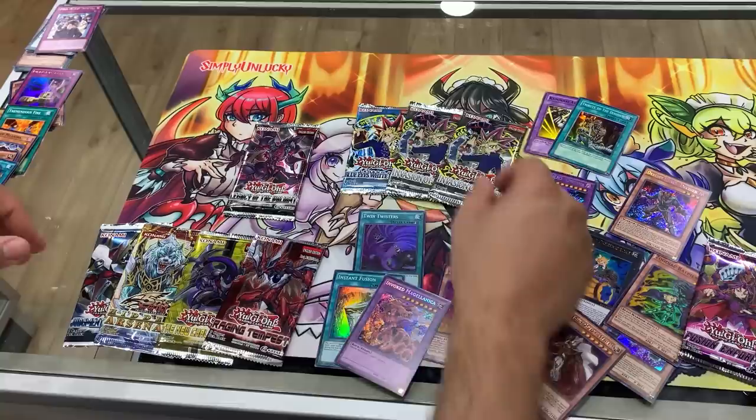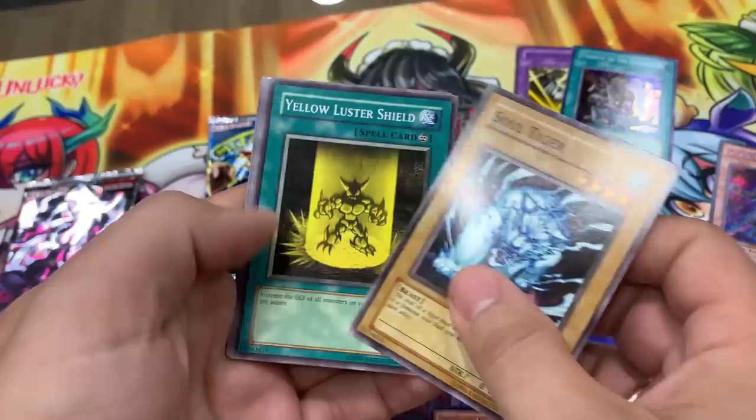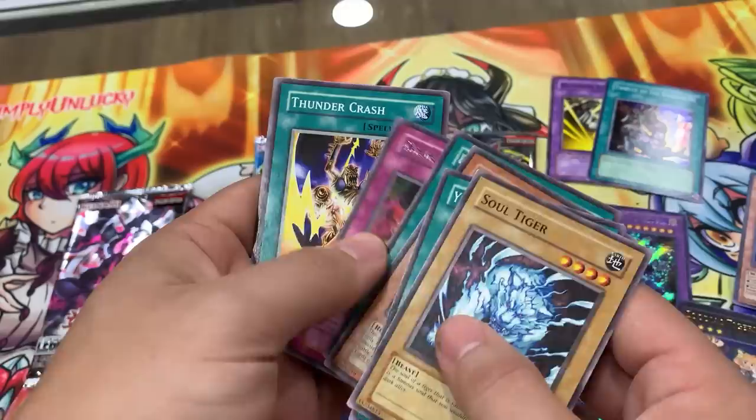Next is going to be Invasion of Chaos. That was two Invasion of Chaos booster packs, by the way. Can we pull the Black Luster? Can we pull the Magician of Chaos? What if we get a secret rare? Soul Tiger. Gigantes, Change Appearance. Probably so. Thunder Crash. Sacred Molten Zombies. Cool.